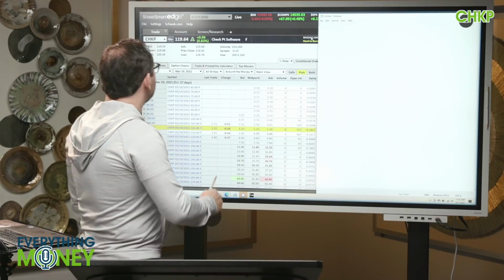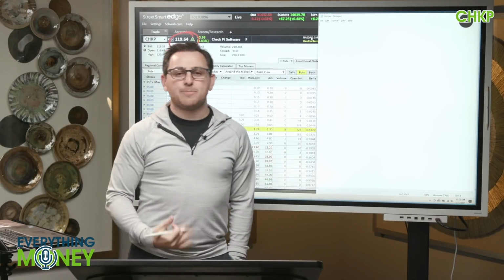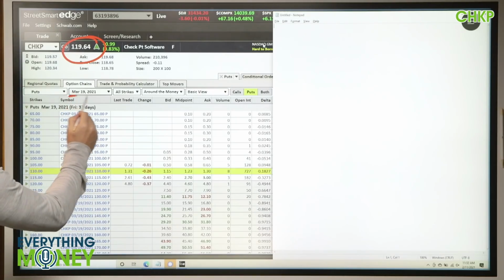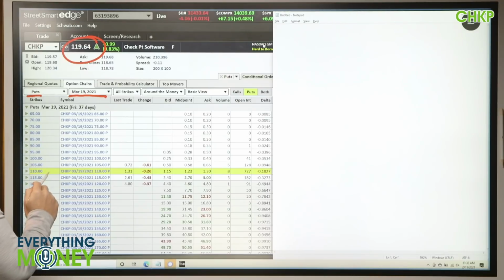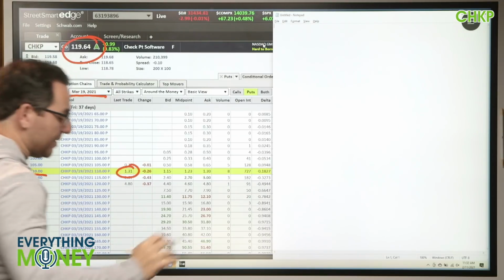So right now, Checkpoint is at $120 a share. Let's say I want to buy Checkpoint at $110 a share in March. I would pull up my March 19th, 2021 puts. I would look at my $110 level. Right now, it's paying about $1.30. The last trade was $1.30.